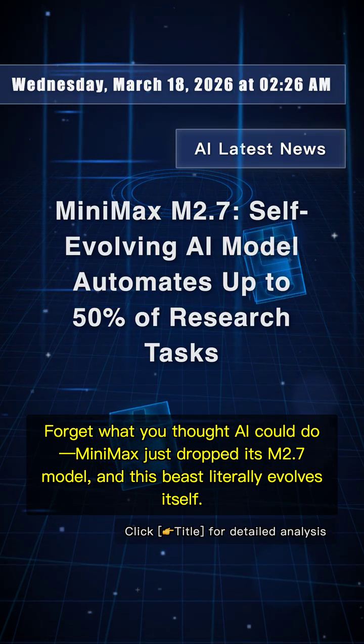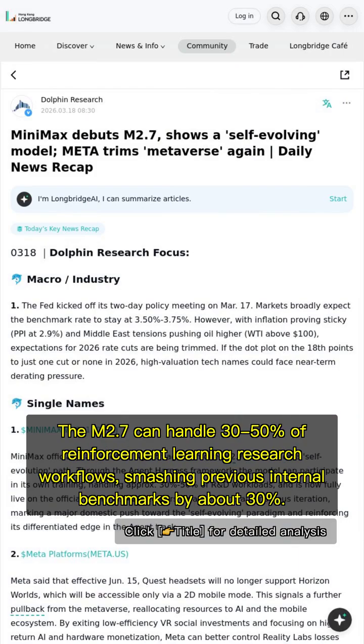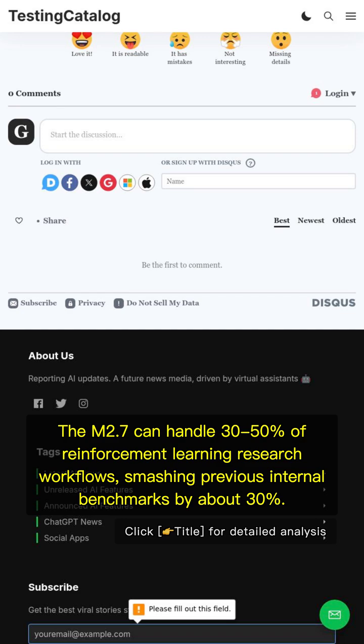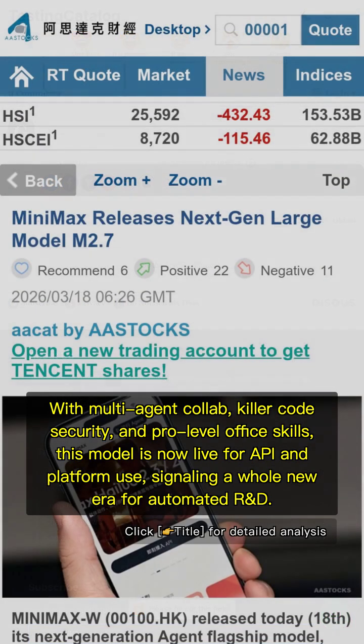Forget what you thought AI could do. MiniMax just dropped its M2.7 model, and this beast literally evolves itself. The M2.7 can handle 30 to 50% of reinforcement learning research workflows, smashing previous internal benchmarks by about 30%. With multi-agent collab, killer code security, and pro-level office skills, this model is now live for API and platform use, signaling a whole new era for automated R&D.